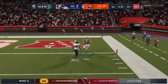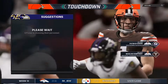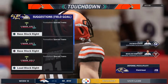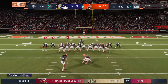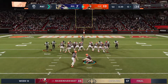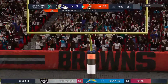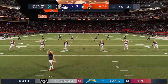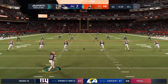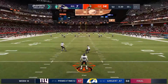It's caught by Hooper, and all the way in. Touchdown, Cleveland. Austin Hooper, his 6th touchdown of the season. And the Browns have taken the lead. It's up and good, and it's 14-7 now here in the first quarter. Makes the score Browns 14, Ravens 7. The kickoff unit is out on the field, and they will send this one away.